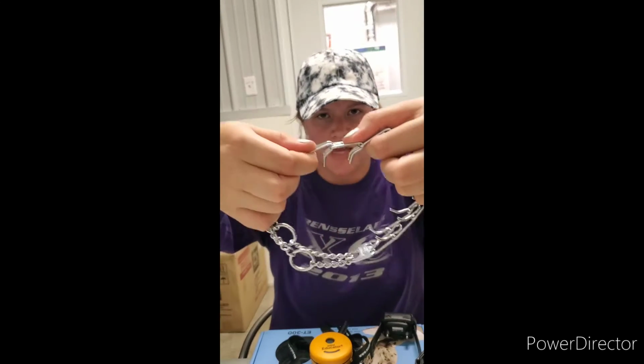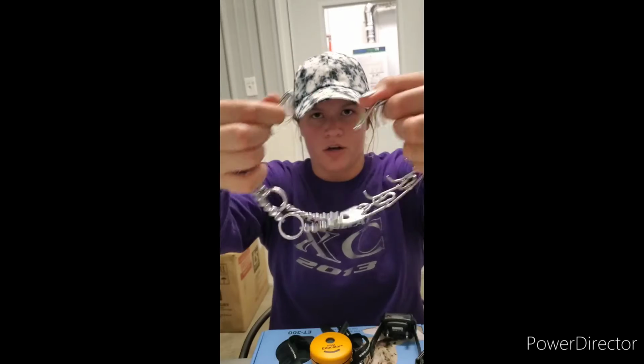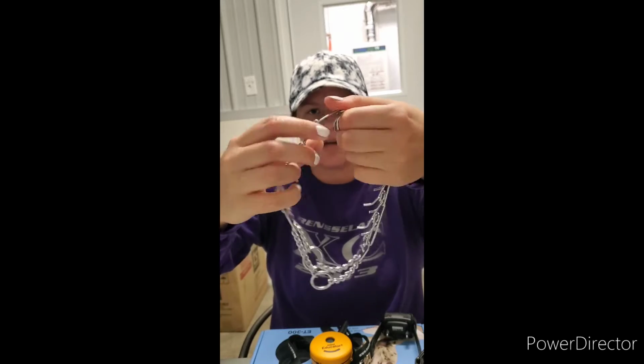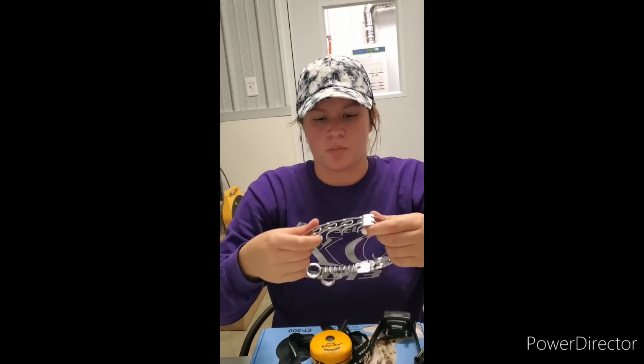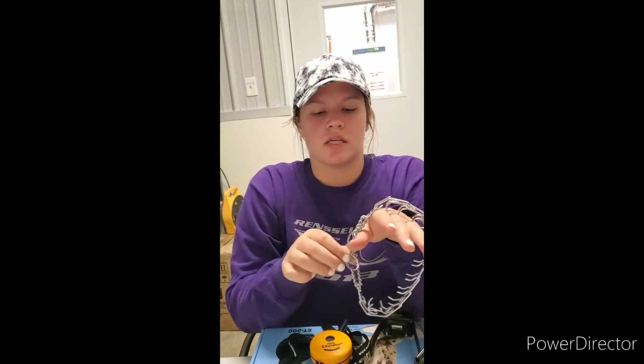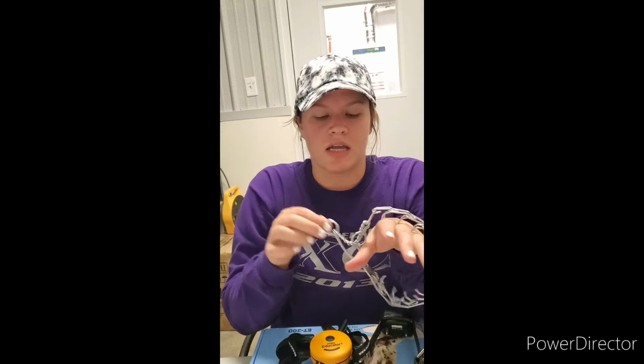This one has to be unhooked. So you can unhook it at any prong, but it's a little bit more difficult to put on and take off. But this is going to be more effective for him, so I would recommend that. But again, the leash should never be constantly tight. It should be a pop and release to communicate with him when he is not in the correct position.